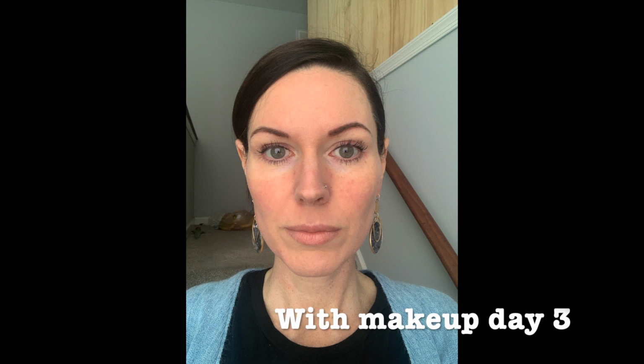And here's 2 days after session 2. And 3 days after session 2. And then here's that same day, day 3, but with makeup on. And here's with no makeup. I mean, it's amazing. I've had rosacea my whole life. I've never been able to not wear makeup and look like this.